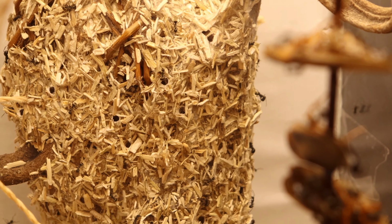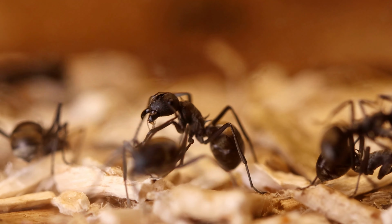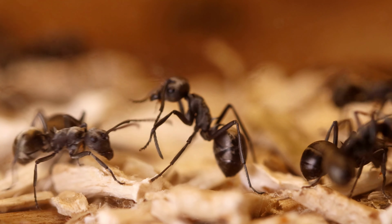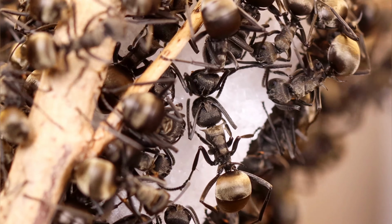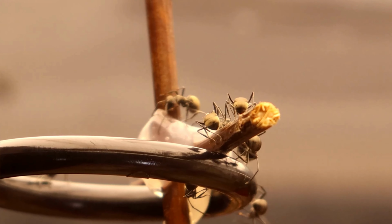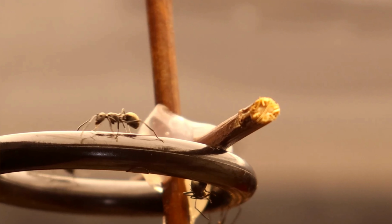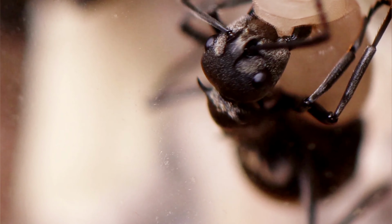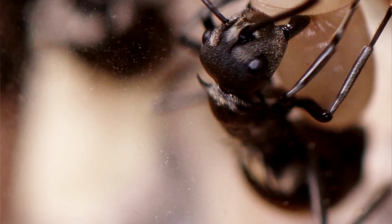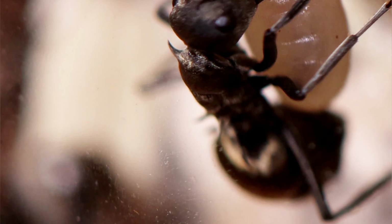Let me properly introduce my colony first. These ants have the nickname Golden Weaver ants and belong to the Polyrhachis genus. They have this nickname for a reason. As you might have seen, the ants have a beautiful and golden glow. Polyrhachis is Greek for many spines. Poly means many and rhachis means spine and ridge. And if you look closely, you can spot the spines on her shoulder.